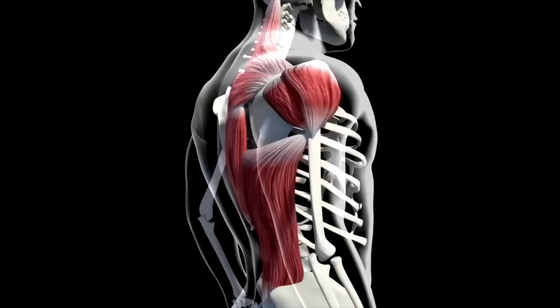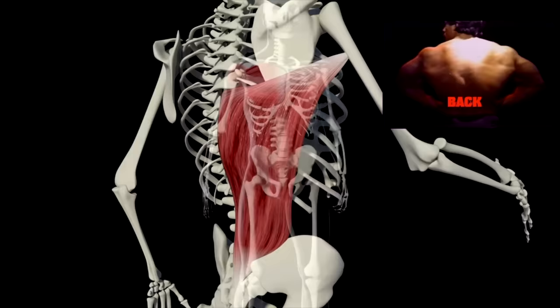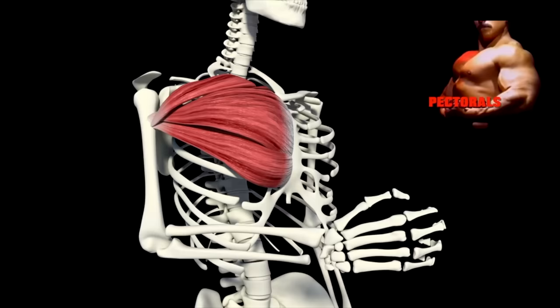This includes the trapezius muscles of the upper back and neck, and the latissimus dorsi, which is responsible for the popular V-shape appearance. Next in descending order of size are the pectoral muscles of the chest. There are actually two major muscle masses associated with this one muscle group, pectoralis major and pectoralis minor.